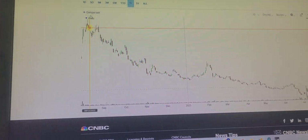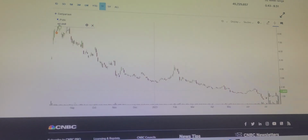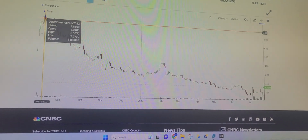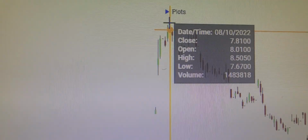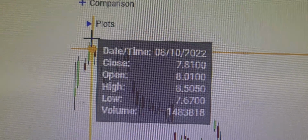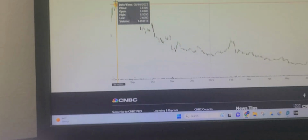But if you look up here earlier, in this area, it got up to as high as 781. It got higher than that, but that was just a peak, a spike up. Really about 781, that's where it closed. If you zoom closer, you see that 781. It opened at 801, got as high as 850 something, but it closed at 781. And this was on the 8th and the 10th of '22, a year ago.